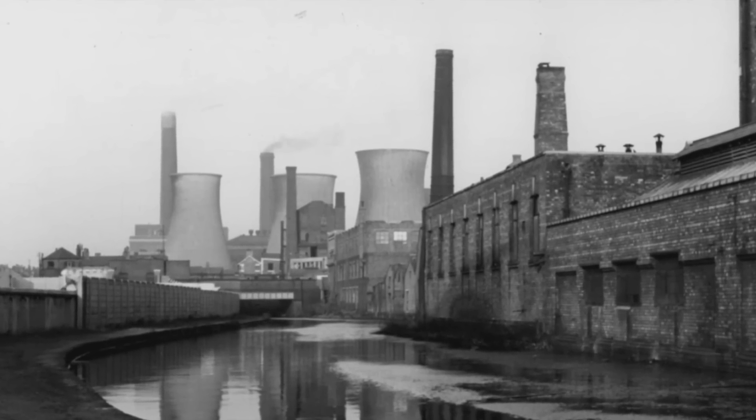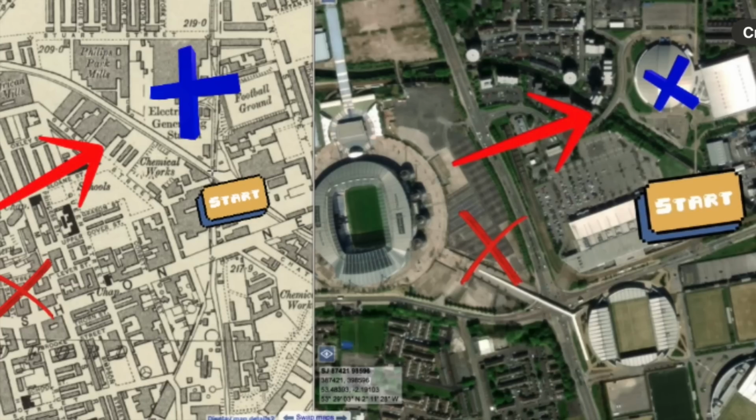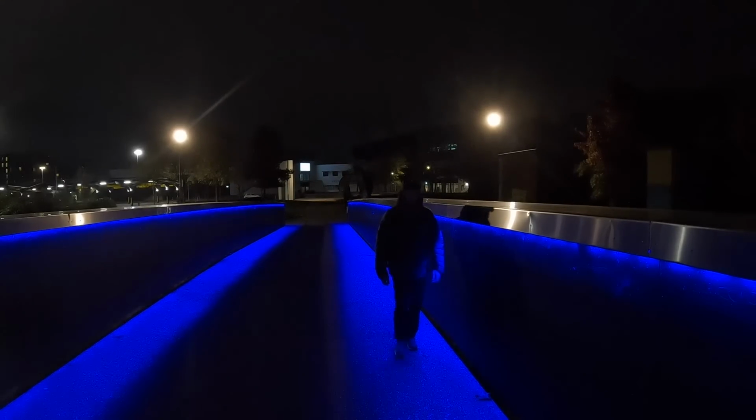So here we have some of the pictures that show the big massive cooling towers in the background there. So let's take a look at one of the maps from 1888 to 1915. It's a side-by-side map, and you'll see the area as it was and what it is today. Well, I'm gonna slide away, get my rucksack, calculate the risk factor and return. See you there.